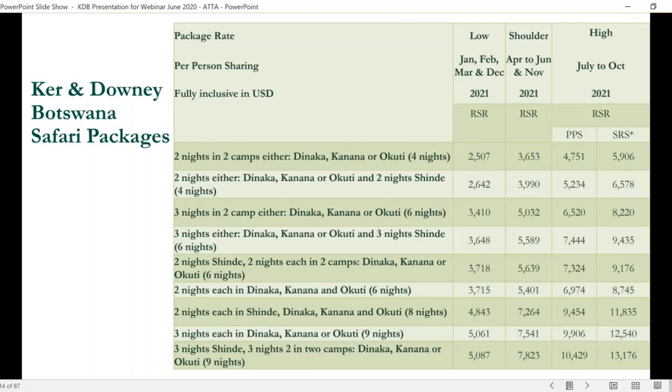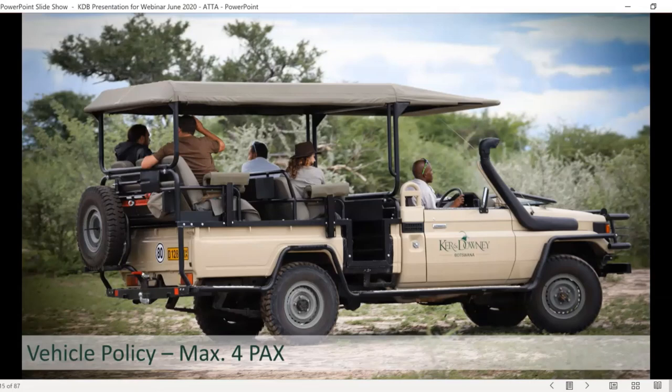Another unique selling point of Ker Downey, and this is across the whole portfolio, is our vehicle policy. So we guarantee a maximum of 4 people on a game drive on a vehicle. As you can see from this slide here, each window seat has a camera mount. So we're guaranteeing window seats, we're guaranteeing camera mounts, we're guaranteeing a lot of flexibility when you have a maximum of 4 people on your game drive vehicle.